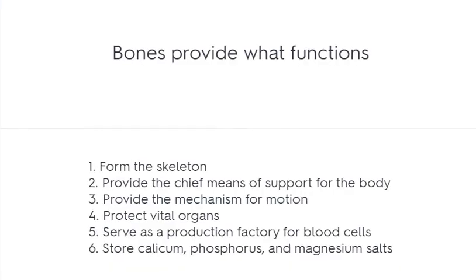Bones provide what functions? 1. Form the skeleton. 2. Provide the chief means of support for the body. 3. Provide the mechanism for motion. 4. Protect vital organs. 5. Serve as a production factory for blood cells. 6. Store calcium, phosphorus, and magnesium salts.